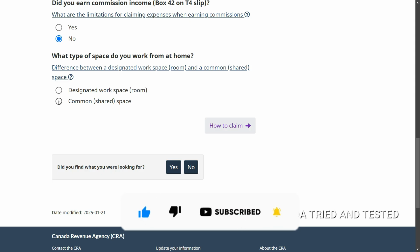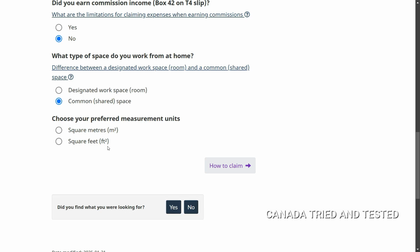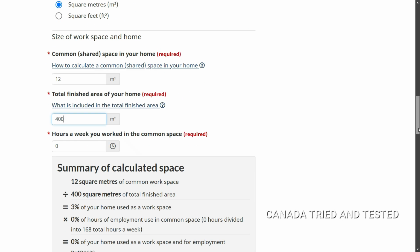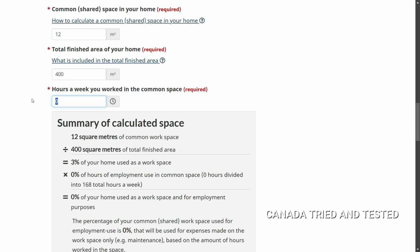So we already looked into this. Make that selection, and then what unit of measurement are you selecting? Once that unit of measurement is selected, you will enter the common area. Since I have selected it, it shows square meters, and then you will show the finished area of the home, then the number of hours worked from the common area.